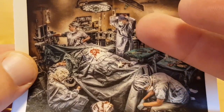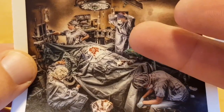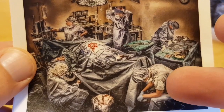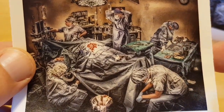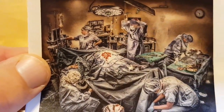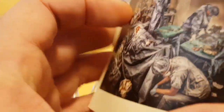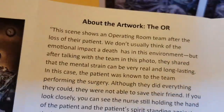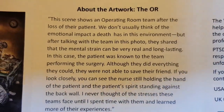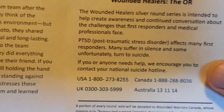So you can see here one of the surgeons with his hand on his head, kind of in disarray and disappointment. A couple of the nurses or doctors all around, disappointed, and the anesthetist here, just really sad. And then as we open it up, it goes on. And this is all to do, basically, with post-traumatic stress disorder.